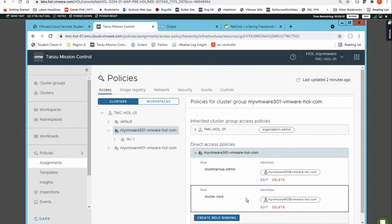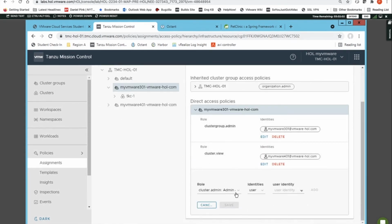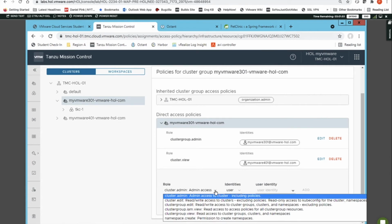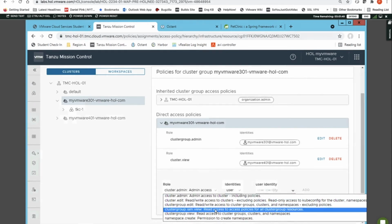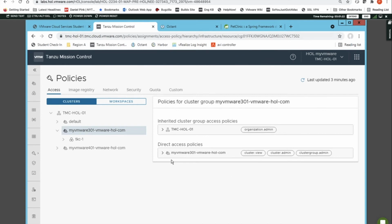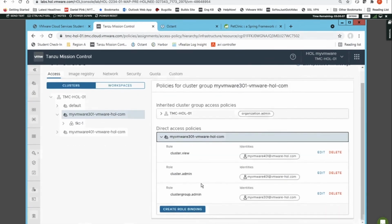Let's add another policy for that user. In this case, tell you what, I'm going to collapse this little guy to give us some more room on the screen. This time we want cluster access, including policies. Admin access, including policies. Save that one. Just try to verify that we have the particular access policies as specified in your manual. Just verify that.